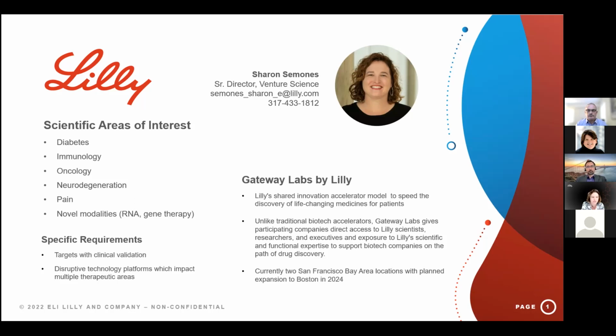We also focus in on immunology. That area is both small and large molecules. And a lot of people probably know we have products out there like Taltz, which was actually uniquely identified at Lilly accidentally by one of our scientists in our bioproducts group. And because of how it helped impact patients, we now have a focus on immunology.